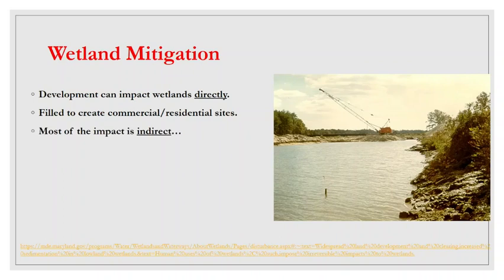But most of the impact is indirect. So we could theoretically see some direct impact on wetlands if we don't prevent it, but most of the impact is indirect. And it's indirect because it's impacted by activities in other areas. For example, we could see increased erosion from somebody clearing land. So maybe they're clearing land so that they can build something. And when we have that increased erosion, then we have problems that impact the wetlands.